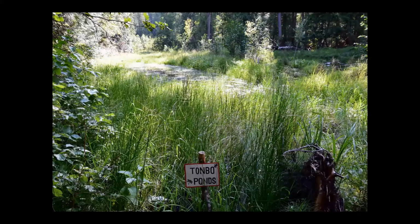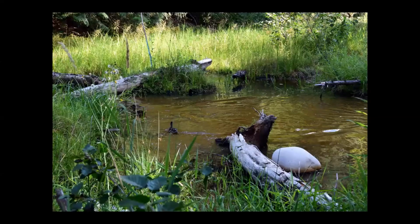Tanbo means dragonfly in Japanese. And these wetlands, the Tanbo wetlands, were built on the Tullaberry farm with BC Wildlife Federation help. The Tullaberry farm is near Salmo, BC. Now, what they show us is wetlands don't have to be large to be of value to wildlife. The small wetlands that were restored in the Tullaberry farm are being used by many species of ducks, frogs, and then the western toad.